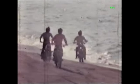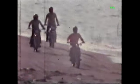Kawasaki lightweights. These are the most popular of all Kawasaki models because they're the most affordable and the most fun. A lot of people think they're ideal for enjoying the country and just plain enjoying themselves, finding out what fun motorcycles are all about.